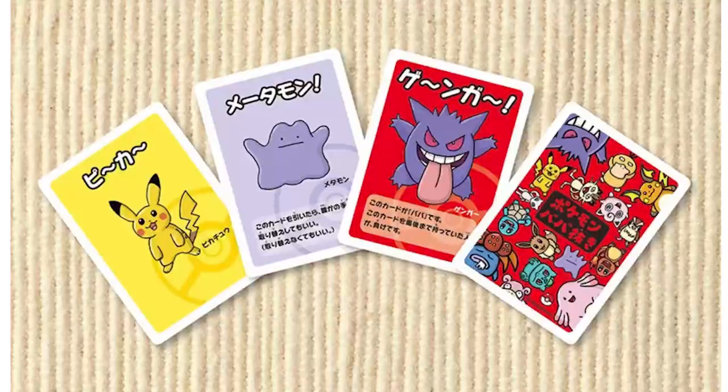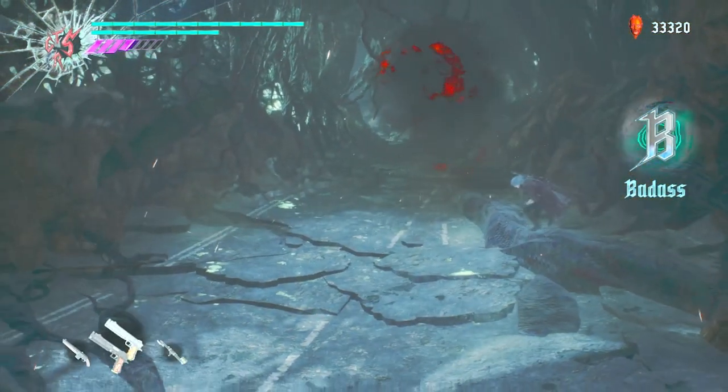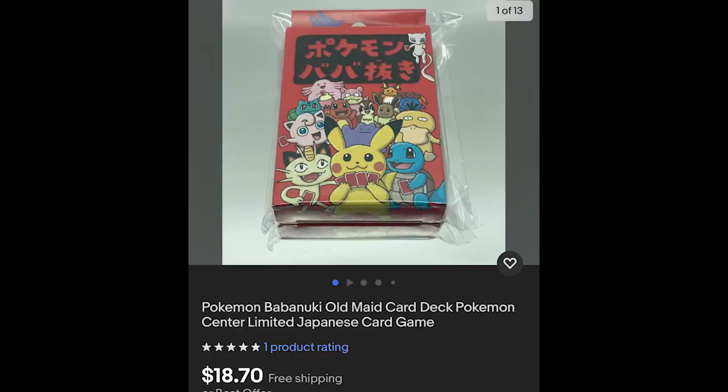Pokemon released this. They have a 36-card deck that you can pick up. It was released in Japan for approximately $6. I think it was like 700, 800 yen. You can typically pick them up now on eBay for relatively cheap. They're going to be a little bit of an import, but you can get them for anywhere from 17 to 20 bucks typically, which I think is a pretty fair deal for what you're getting.